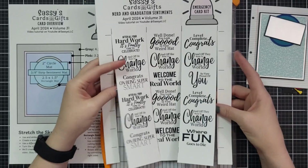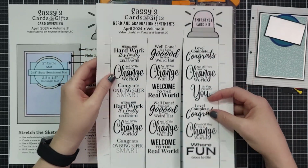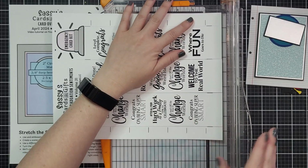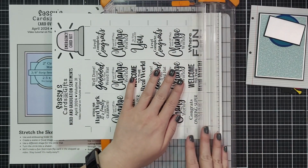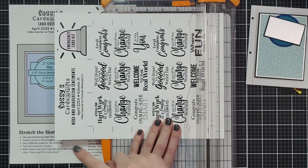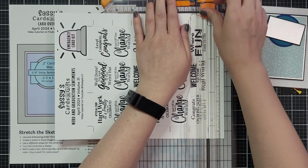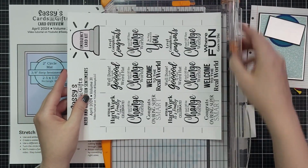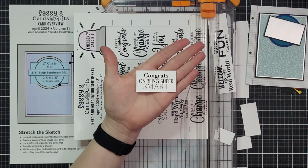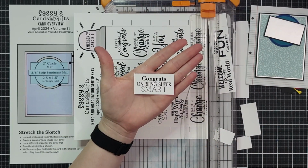When I'm done, I want it to look like this so that all of my strips are still attached right at the top, and then I can rotate. And I'm going to line up the tick marks on the side in my trimmer the same way. If I had cut all the way through the top, I wouldn't have these here to help me keep everything straight. I'm going to use this one. Congrats on being super smart.